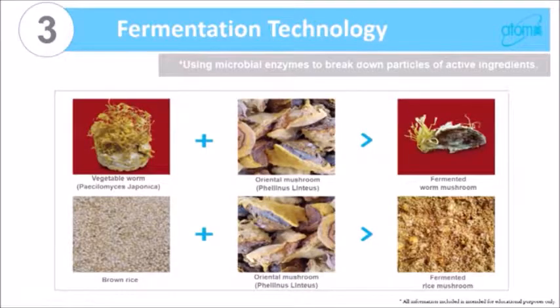Third is our fermentation technology. This is the technology that breaks down the active ingredients into smaller particles, way smaller than the intercellular space of our skin, using microbial enzymes to enhance elasticity and absorption. This also releases amino acids that are highly beneficial to our skin.